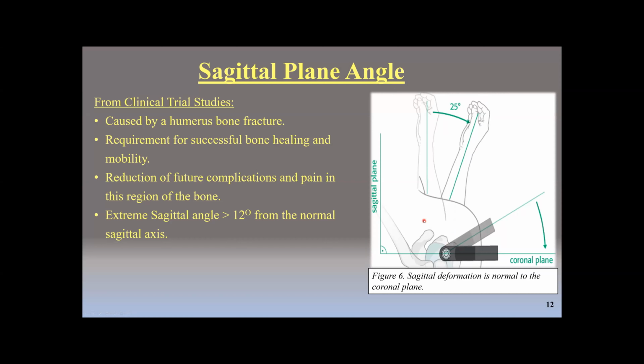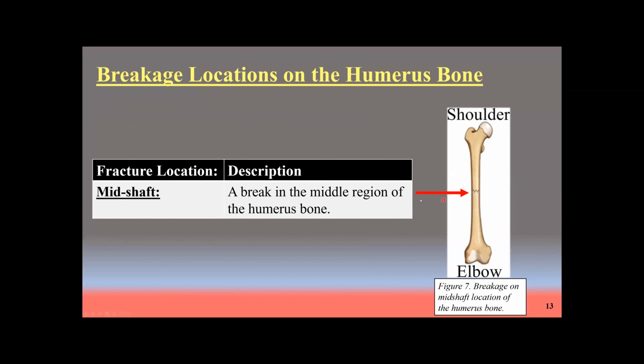From clinical trials, the average extreme sagittal angle for the brace treatment is 12 degrees, which means that any greater angle will result in a consideration for bone planing surgery, which is a pretty expensive procedure. A humerus bone fracture is categorized in 3 different locations: the proximal, the midshaft, and the distal. The proximal is a position closer to the shoulder, the midshaft position is centered to the region of the bone, and the distal position is closer to the elbow.